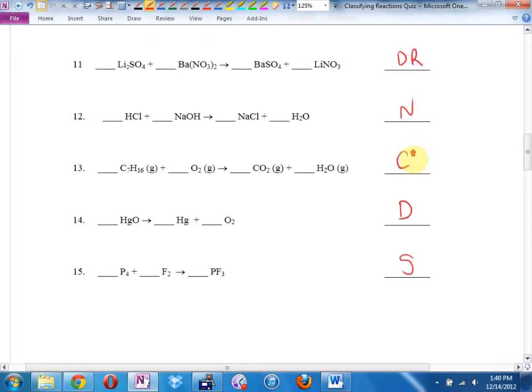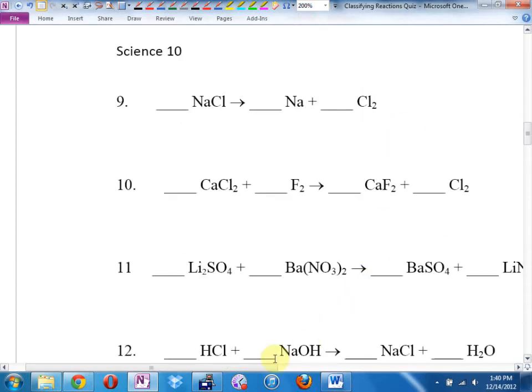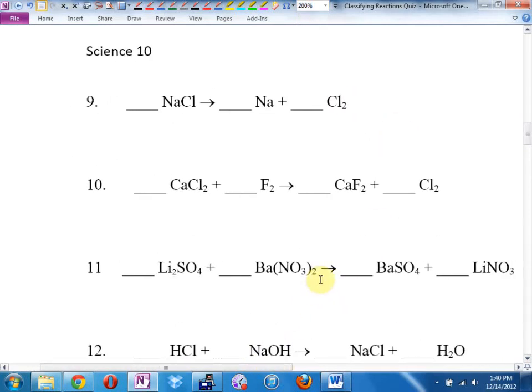Whew. Now let's balance. They did say, what, 3 were balanced already? Let's hope for the best here. NaCl, I got 2 of those, so I need 2 of those, which means I need, is it 2, 2, blank? Yep. 1 mark.